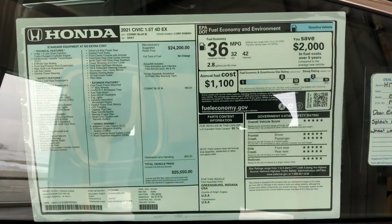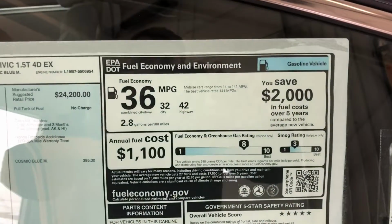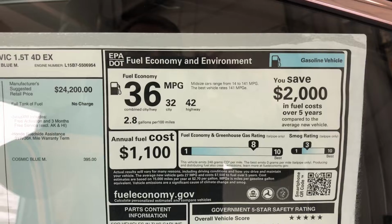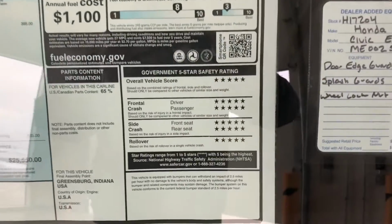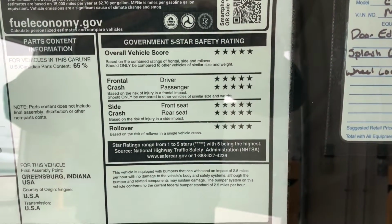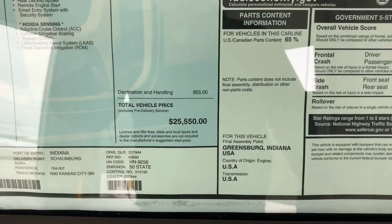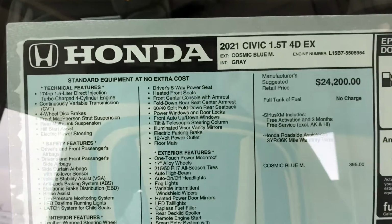Now up here on the top right hand corner, we got the fuel economy. You got 32 for the city, 42 for the highway with a combined of 36. Down on the right hand corner, it talks about your safety ratings, 5 out of 5. Who doesn't love that? Where the vehicle's made at. It's a US made product. The price point, and then the list of standard features, which we're going to cover today.